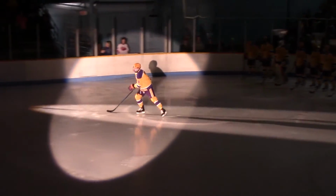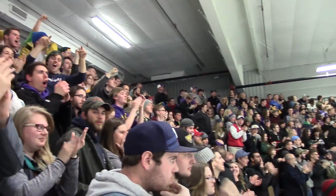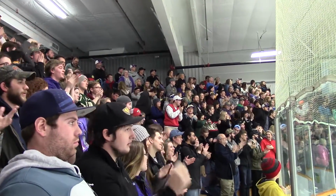Our atmosphere here at Willett Ice Arena is second to none. We have the top attendance here in the West in Division III college hockey. Our community support, our student support, and our band support creates an environment that's electric. It has a huge part to do with our success at home. Our home record is excellent, and it creates one of those environments that you'll never forget.